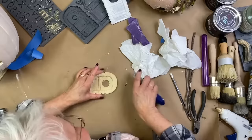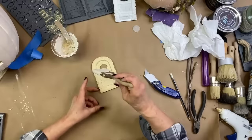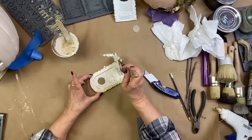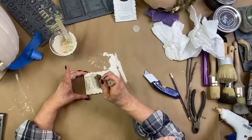Okay, so there's our little peek-a-boo hole there. Now what we're going to do is give this a quick coat of paint. I'm just going to use the same Fresco and paint mixture to get that on there, and we'll dry it. So we'll at least get that drying for now, and then we'll cut our windows out.